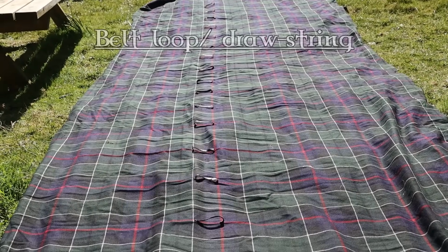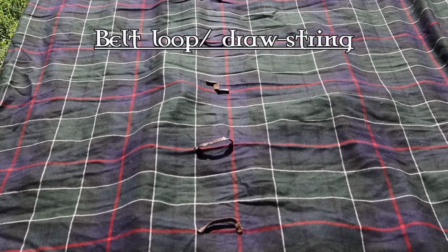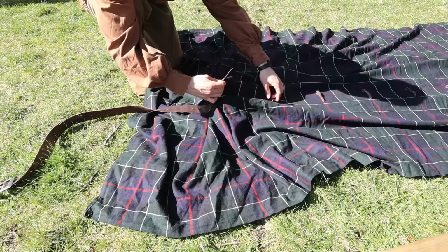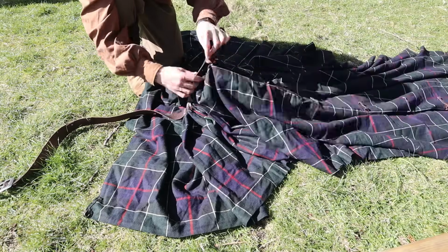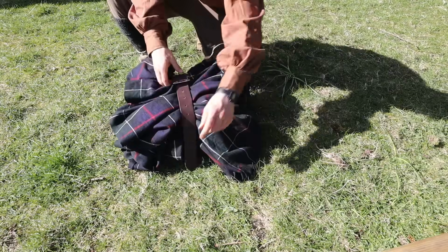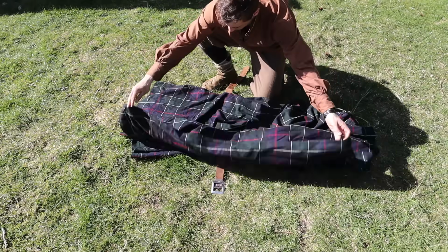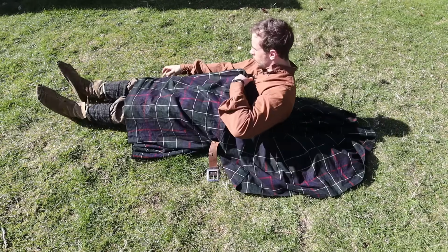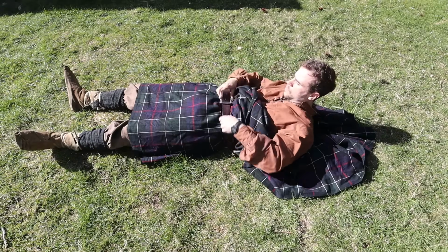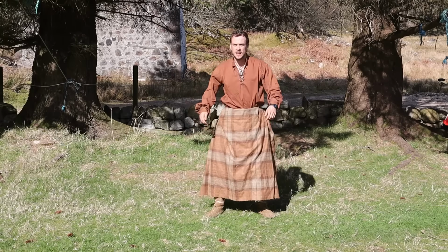The final method is you can customize your plaid by adding belt loops or drawstring along the line of your waist, so you can simply pass your belt through the loops and gather the pleats and hold it all in place. This is the most practical method for keeping it all together to transport when you're not wearing it, and it's easier to do with limited space compared to the classic method. But now it's tailored to only fit one size of person, and it's still not as practical as the standing method in some situations.